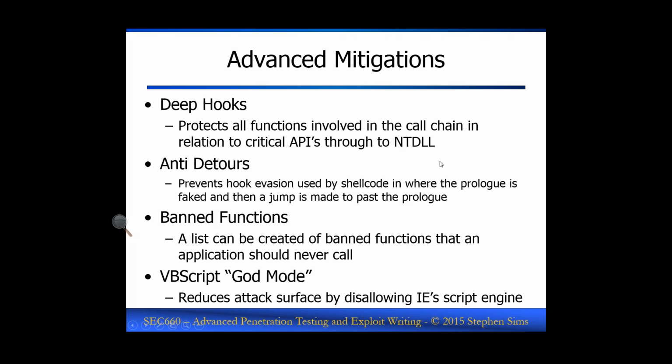Some more of the advanced mitigations that they added in EMET 5. Deep Hooks says to protect all the functions involved in the call chain when you're calling a critical function, all the way through to NTDLL. So don't just look at NTDLL, look at the entire path and make sure that no one's trying to sneak around anything. Anti-Detours prevents hook evasion. Some of these controls hook the entry point of functions to check how things are getting called. What attackers will do is create a fake copy of a function that they want to call. They let it get past the procedure prologue, and then they jump into the real function, bypassing the hooking. Anti-Detours interrogates that and tries to check if someone's doing that.